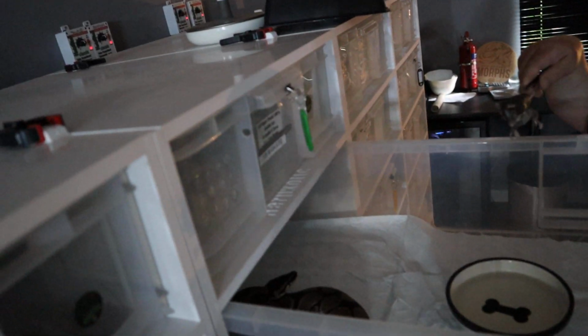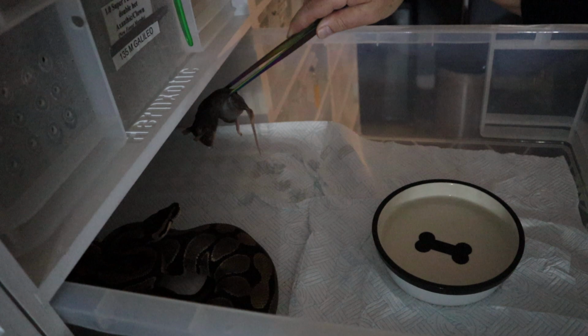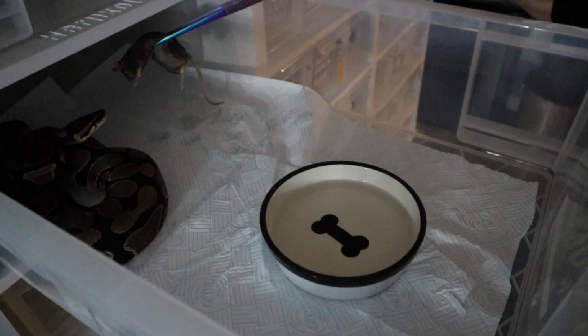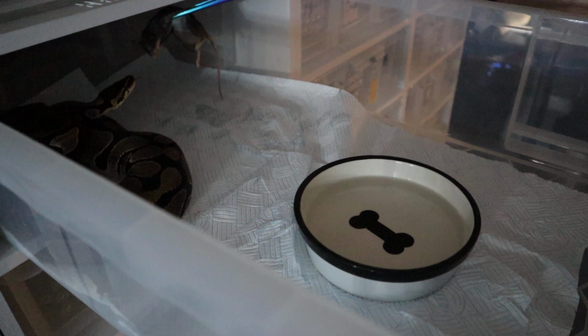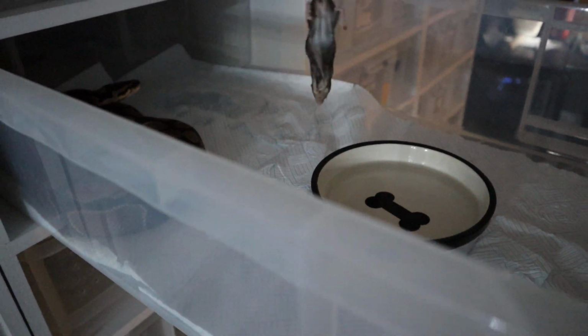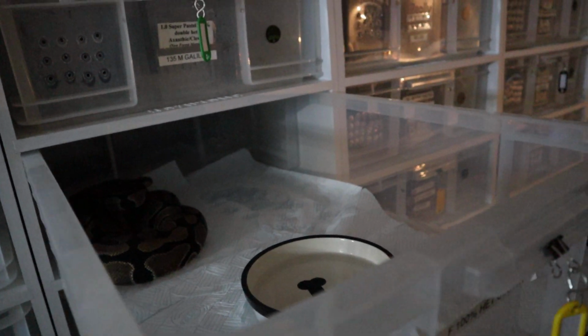Right then, Cammy, you going to have a go for us? Do you like a multi? Do you like a multi? Oops. Drop that. Let's try again.